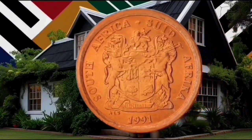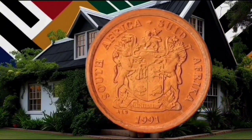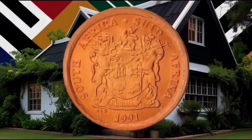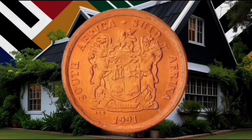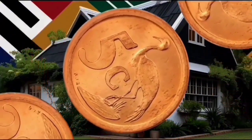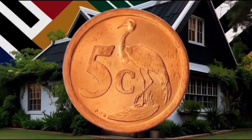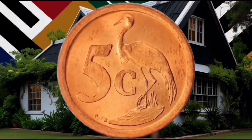The 5-cent coin minted in 1991 is part of the South African decimal series introduced after the country moved away from the British-style currency system. The coin was minted in the early post-apartheid period, making it historically notable for many reasons. This was a time of great political and social change in South Africa, and coins from this era are often seen as representations of that shift.